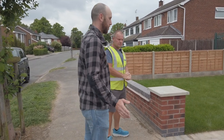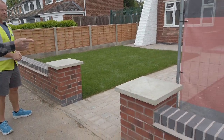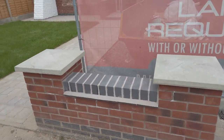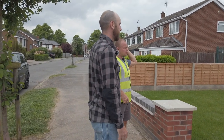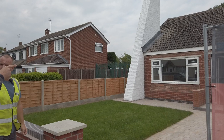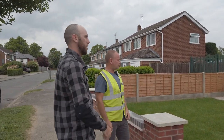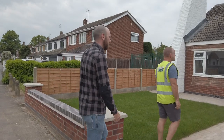Okay, so what have you done out the front so far? Yeah, we've completely renovated the whole front. We've put a new brick wall out. We're going to tarmac the drive, got a nice pathway and new turf and new fence. And you painted the chimney like you said. Yeah, and we're going to render the front. New oak porch, and flat roof over the garage into a pitch roof.